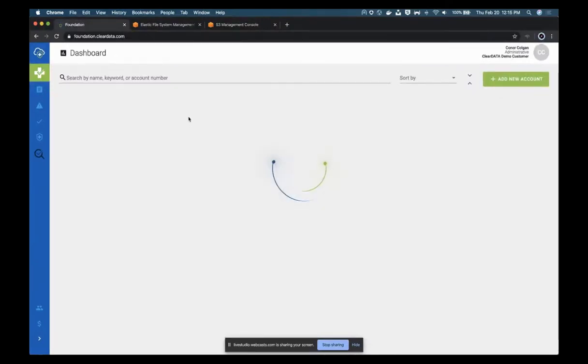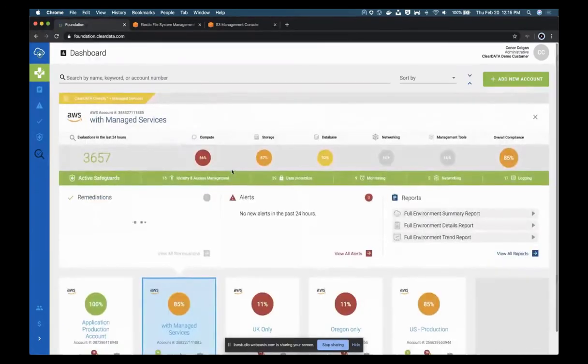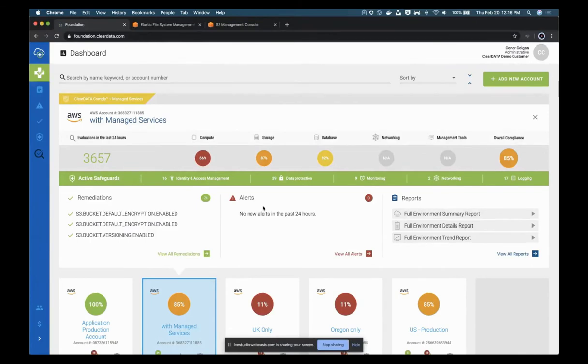Now, the other thing that you can get out of ClearDATA Comply is a list of alerts as well as a compliance score. We can provide alerts which are anything we detect that goes against certain best practices. Think of them as evaluations that occurred, but we did not remediate. So for example, best practices around user management, in some cases unauthorized calls, we raise those as alerts.